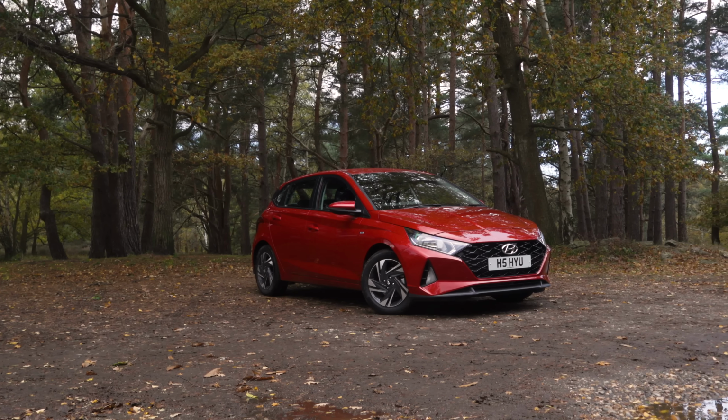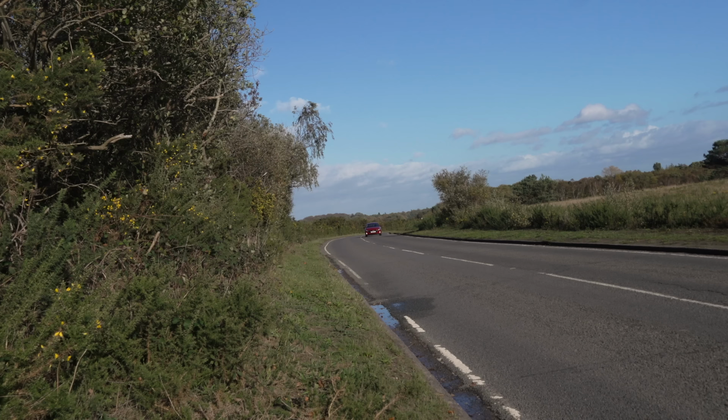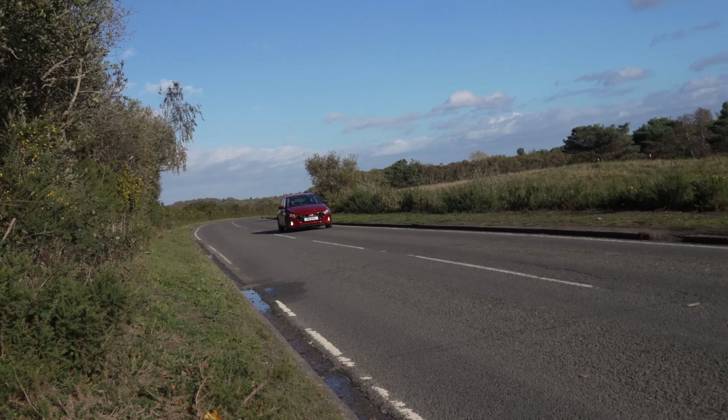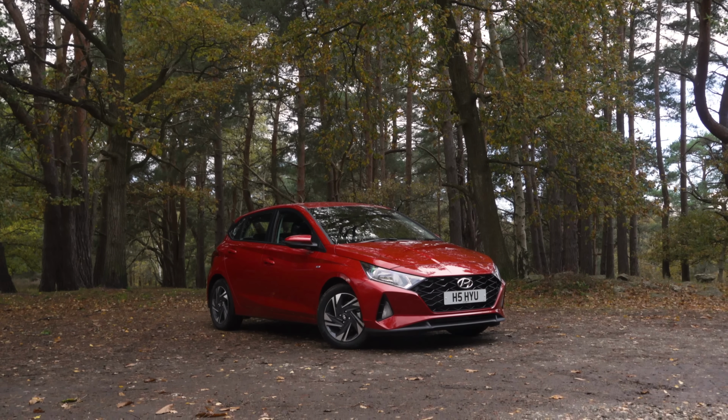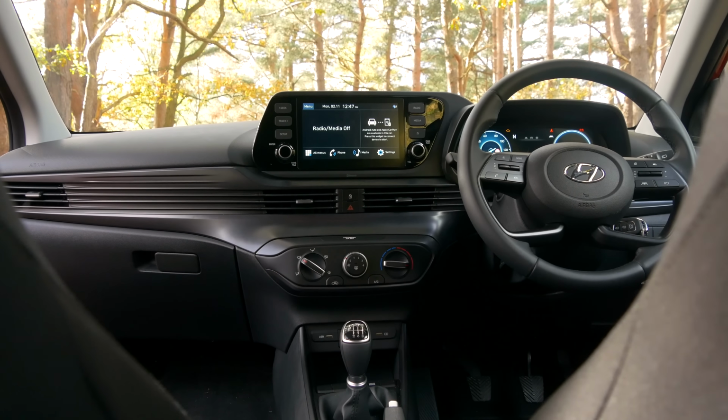The i20 is in a class with absolutely loads of competition, and there aren't really many areas where it properly stands out. But that doesn't mean that it isn't a very good car, because it's got great room in the back, it's got a peppy and efficient engine, a really nice high-speed ride too, and some people will just like how it looks. It's just a shame then that the interior is as uninspiring as it is, and that it isn't a bit more memorable to drive.